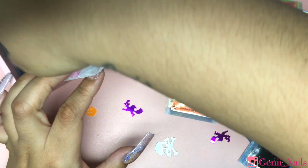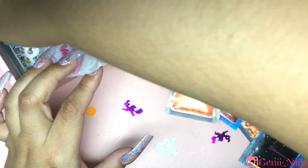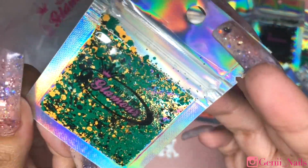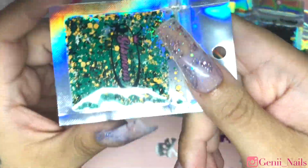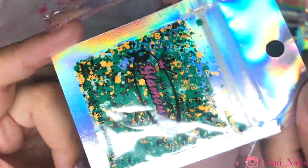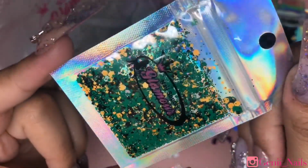And then next here, moving forward, we have, I don't even know what we have. I'm literally doing the voiceover waiting for me to get the next item. Okay, so here we have some mixed chunky and fine glitter, and it's really cute. I love this combination. I don't have anything like this, so I'm really, really happy to add this to my collection.